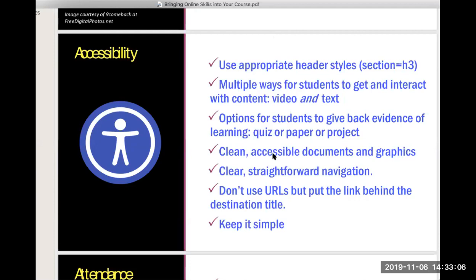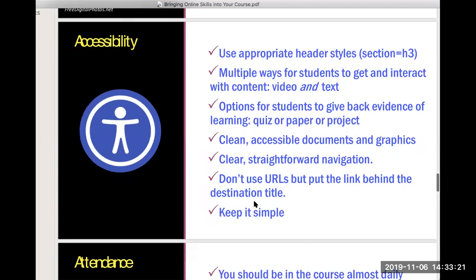Always, always, always, all students need clean, accessible documents with alternative text or accompanying text explaining any significant meaning of graphics. Keep it simple. Don't give them anything they don't need, but just what they do need. Going ahead.